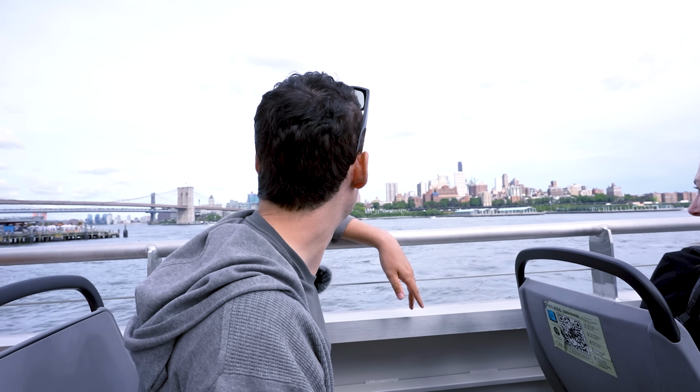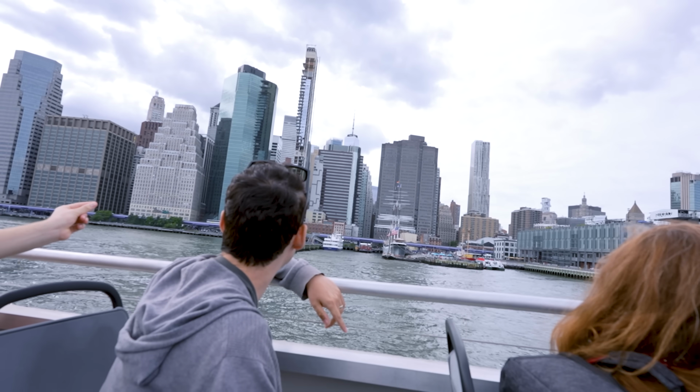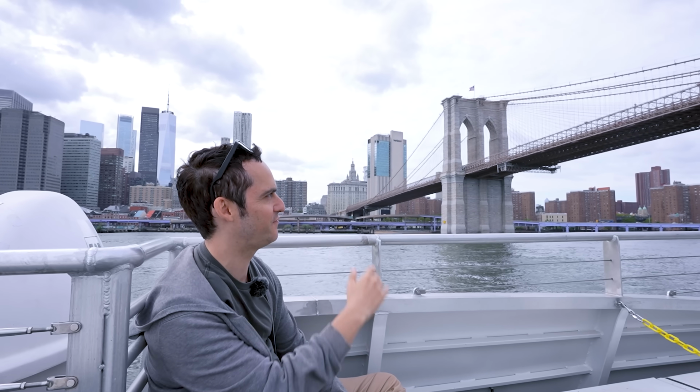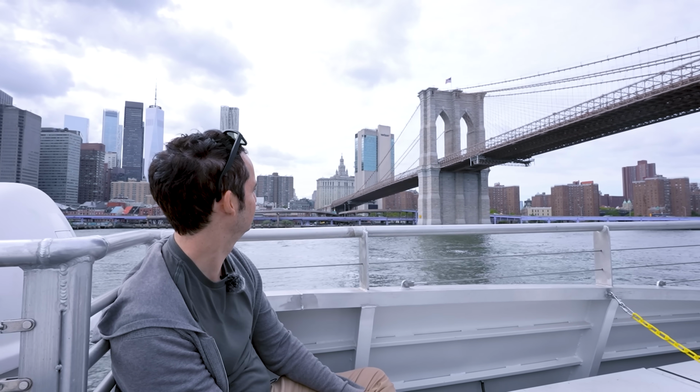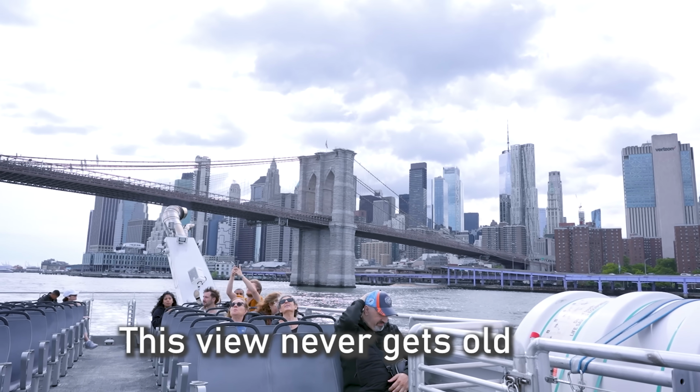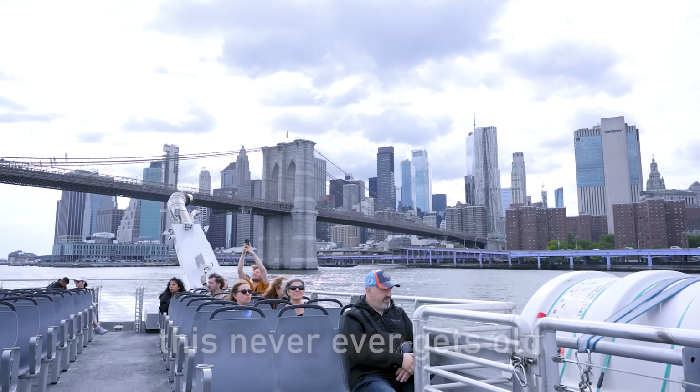I've heard a lot of tour guides use this acronym, but it's BMW: Brooklyn, Manhattan, Williamsburg Bridge, in order, if you want to remember. Amazing how many ways you can do the Brooklyn Bridge. Biked it, walked it, going underneath it with a ferry, and I see the people walking right now. This view never gets old, I'm not gonna lie. It never ever gets old.